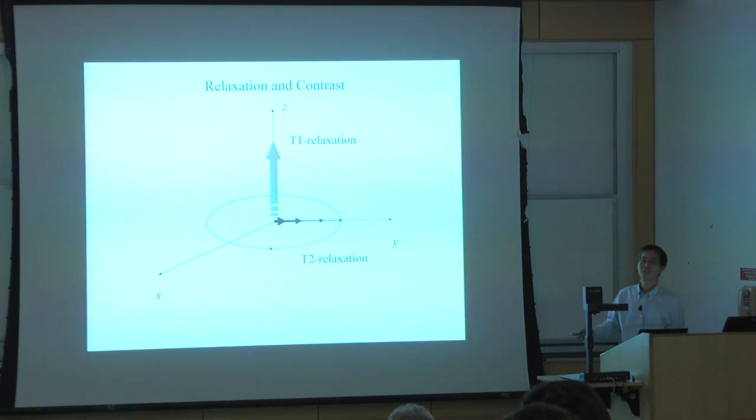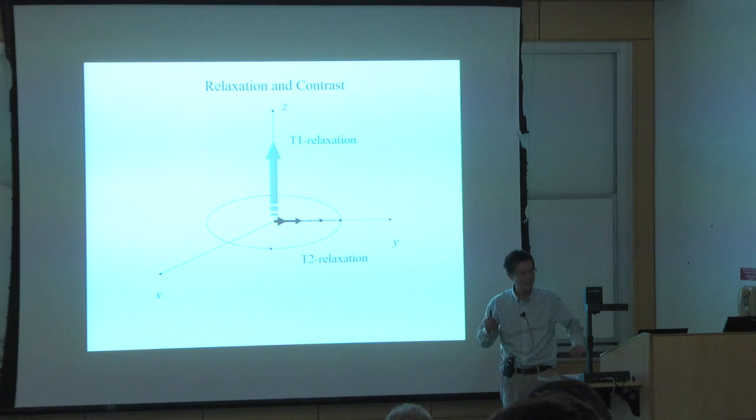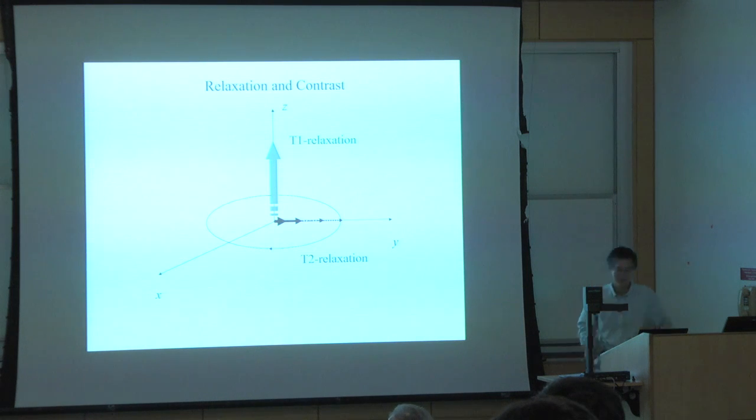He actually claimed that he should also be awarded the Nobel Prize, but he wasn't. If some of you were reading the New York Times in 2003, you would have seen his one-page New York Times article complaining how unfair it was. But he was not really the one who invented how to make an image. He only discovered that these parameters depend on physiology and pathology.